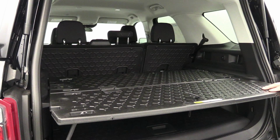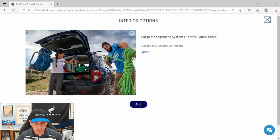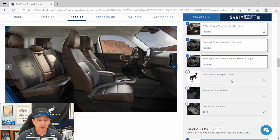And then you can also pull it back, and there's another spot for it to lock into, and it has some legs that come out and creates a table for if you're out camping and such. If you want to be able to eat off of or put food or stuff on there, you can do that as well. So that's a pretty cool little divider. I did a video on that in 2021. Very convenient there.